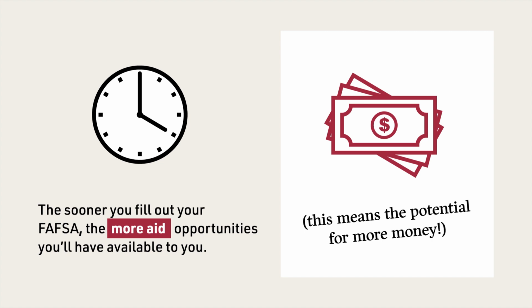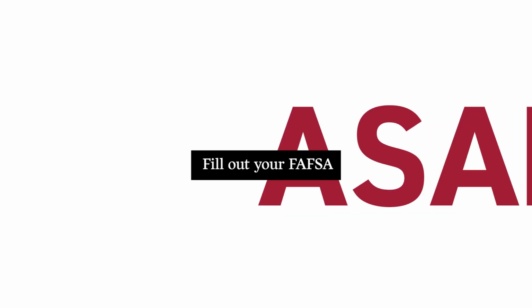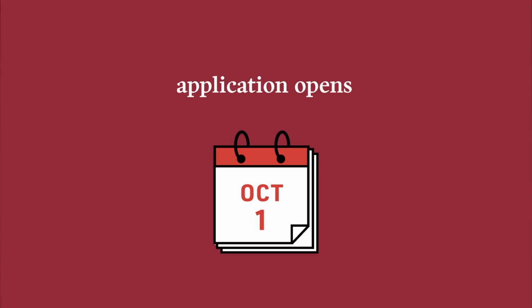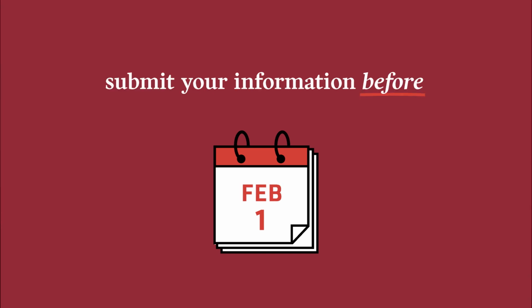Regardless of when you're applying to college and what schools you're applying to, fill out your FAFSA as soon as possible. We can't stress this enough. The application opens on October 1st, and at Temple University, the priority filing deadline is February 1st. Here's how to access it.